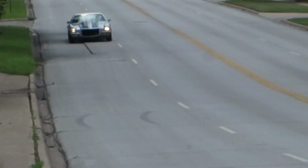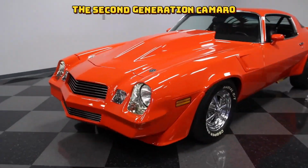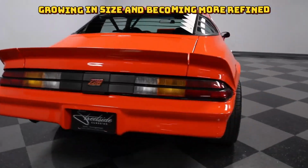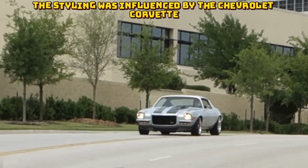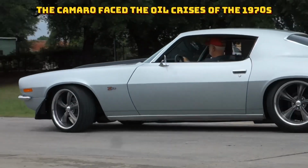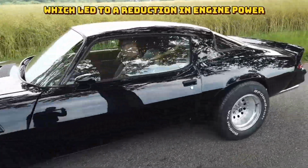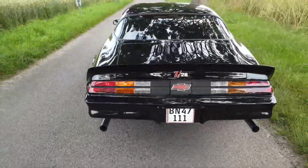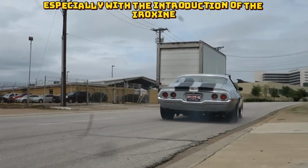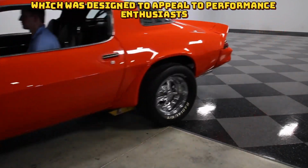Second generation, 1970 to 1981. The second generation Camaro marked a departure from the original design, growing in size and becoming more refined. The styling was influenced by the Chevrolet Corvette, with a lower and longer profile. During this era, the Camaro faced the oil crises of the 1970s and stricter emission regulations, which led to a reduction in engine power. Despite this, the Camaro's muscle car reputation remained, especially with the introduction of the IROC in the 1980s, which was designed to appeal to performance enthusiasts.